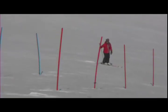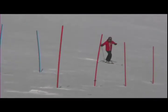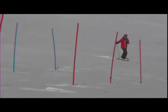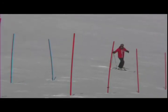But what we are looking for are the skills of vertical motion, some separation, body moving down the line of poles, and the ability to get some carving and platform between the turns.